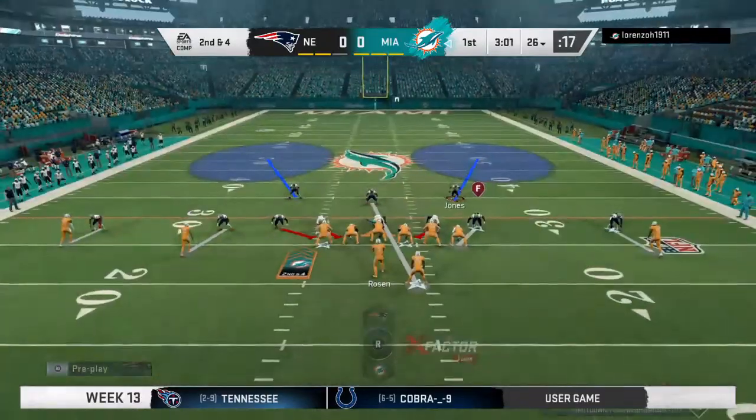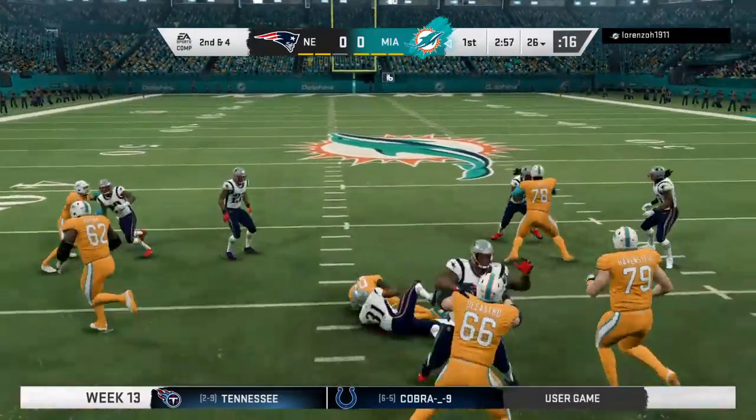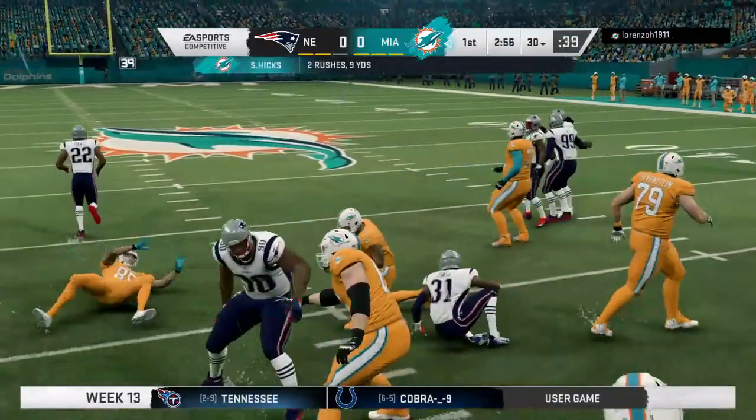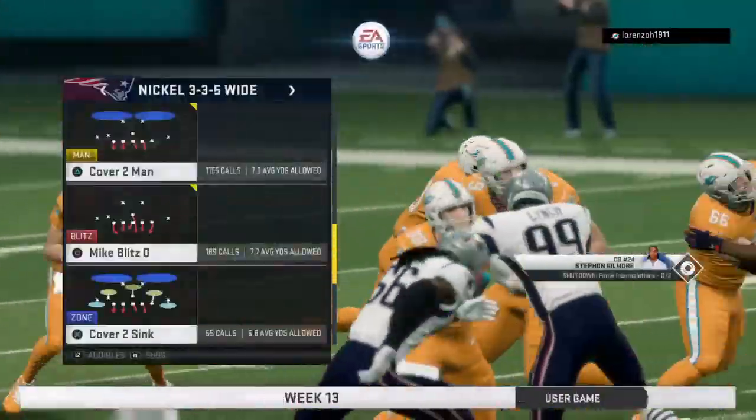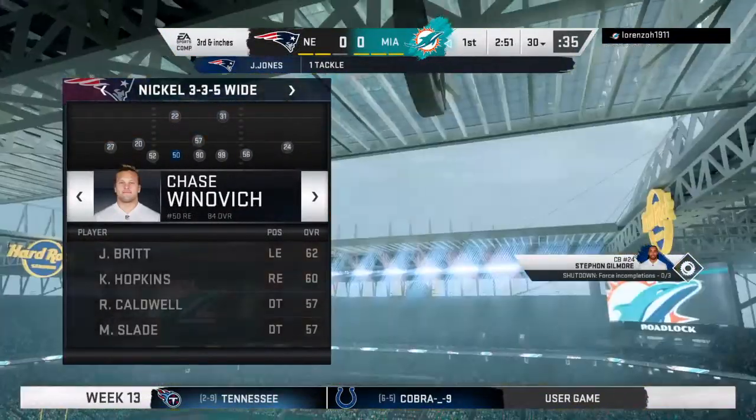From the 26, they'll line up on 2nd and 4. They'll run it now out of the gun. And he'll get about 3 here as he's out to the 30. Pretty good job defensively. Thought he was going to get it, but they knew where that marker was, and they stopped him just short of it.